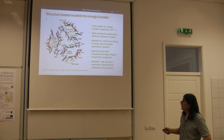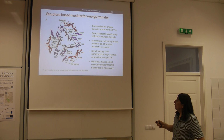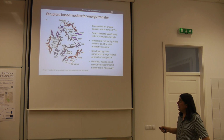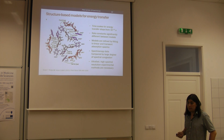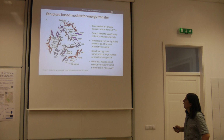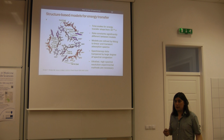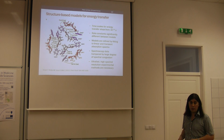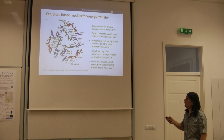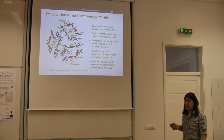This is one example from one of our collaborators in Austria, who has calculated the energy transfer between different pigments using one theory. But the thing is, as many theories there are, as many models there are. Every model has a different solution, and the rate constants in energy transfer can vary by more than an order of magnitude. So clearly, theory is not good enough. We need to actually measure these rates.